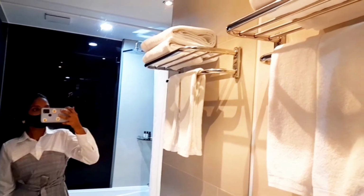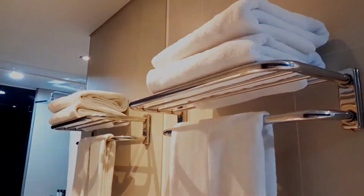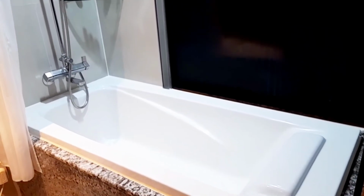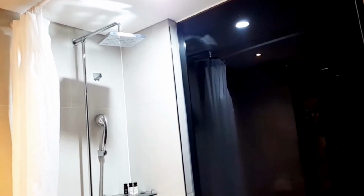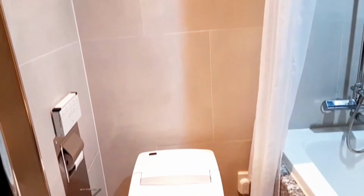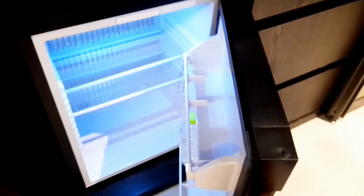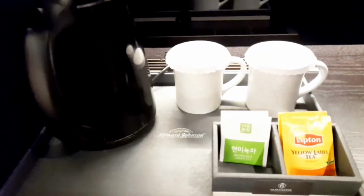This is the washroom. They provided comb, hair tie, soap, shower cap, which were really useful. This is the huge bathtub, which we really needed after the long day. These were also provided: shower gel, shampoo and conditioner. This is the mini refrigerator and also some refreshments and some tea.